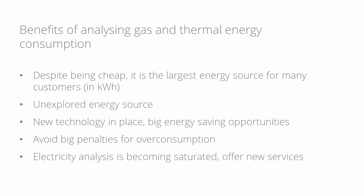Well, basically because despite being cheap, it is the largest energy source for many customers. So for CO2 emissions and that kind of emission thing, then it's mandatory to monitor that as well. Right. Because it's cheap, but it emits the same as any other source. You know, then it's an explored energy source, right?